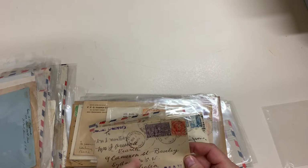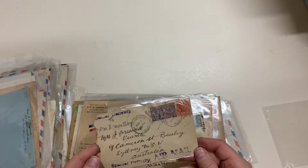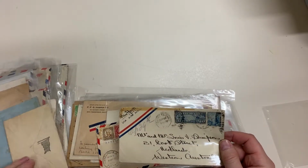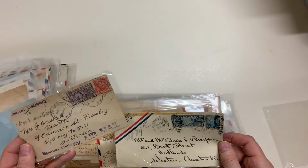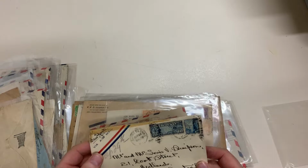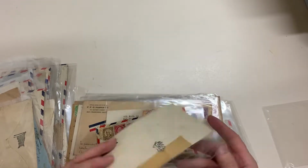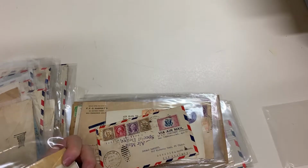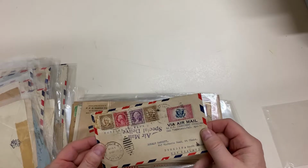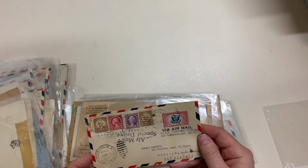It's internal San Francisco. So, yeah, how about that? Unless the Monterey was leaving from somewhere else. Doesn't say. St Thomas, Virgin Islands. Airmail to Western Australia. How cool is that? That's a nice thing. A special delivery and Airmail special delivery hand stamp.